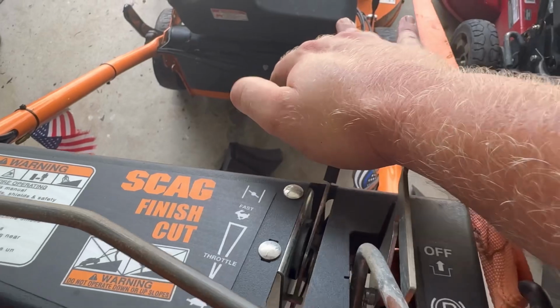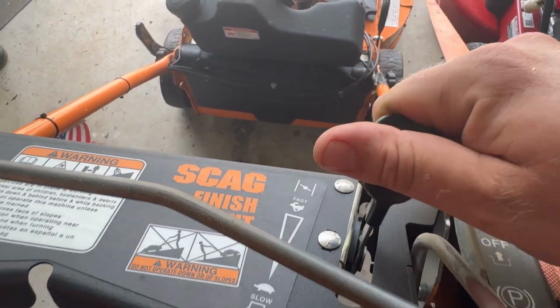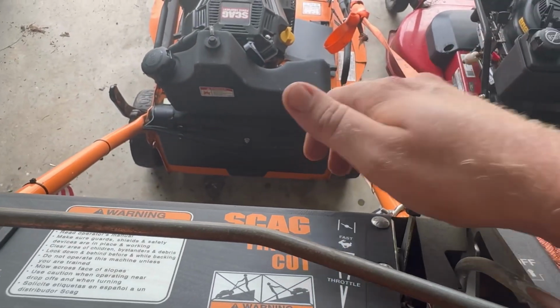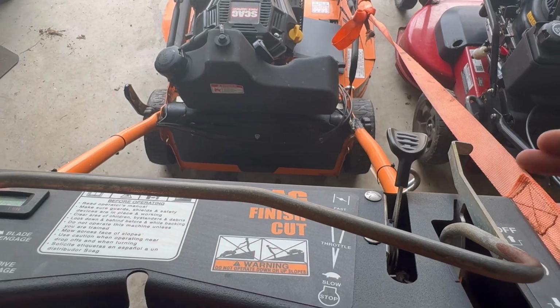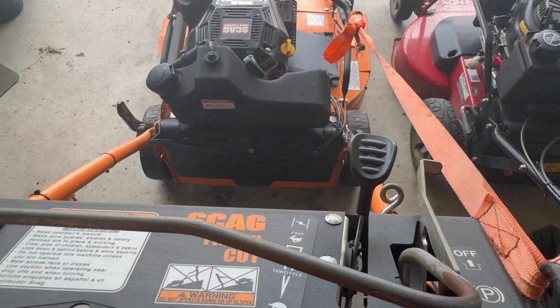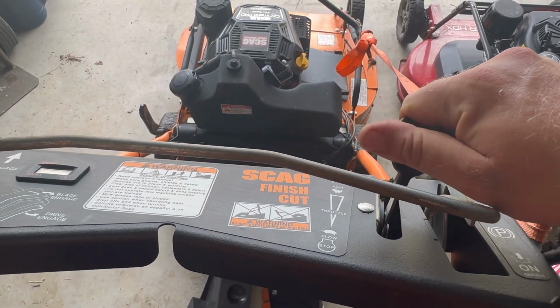So choke is all the way forward up there. This is just your normal run. And then if you want to throttle it down, it's somewhere in between, or stop. So if you guys are brand new, it's brand new, you're about to start it, all the way forward, get it running, come back to just run. And then if you want to throttle down, you guys just come down slowly on it until it dies out.